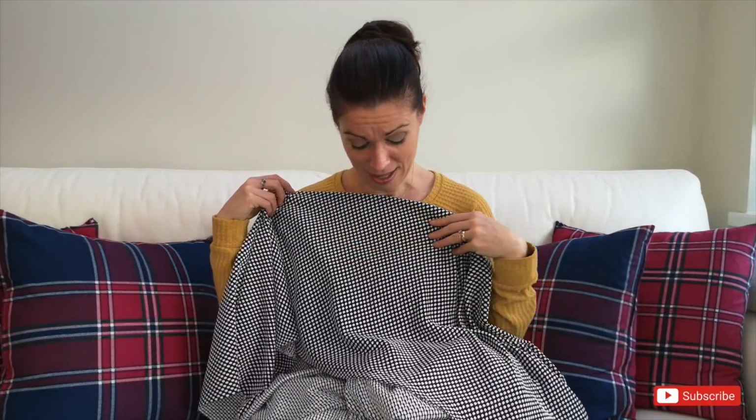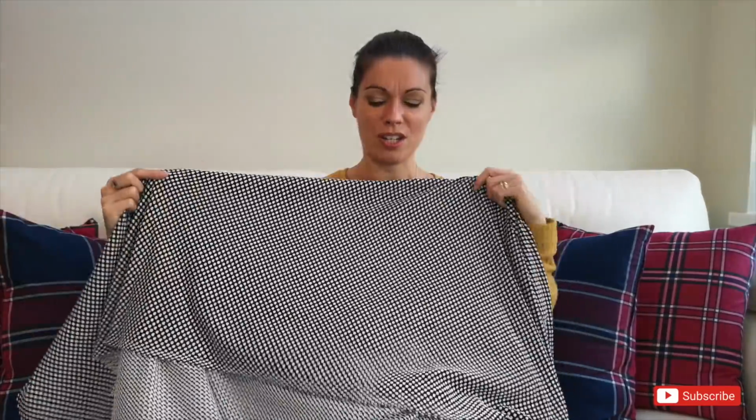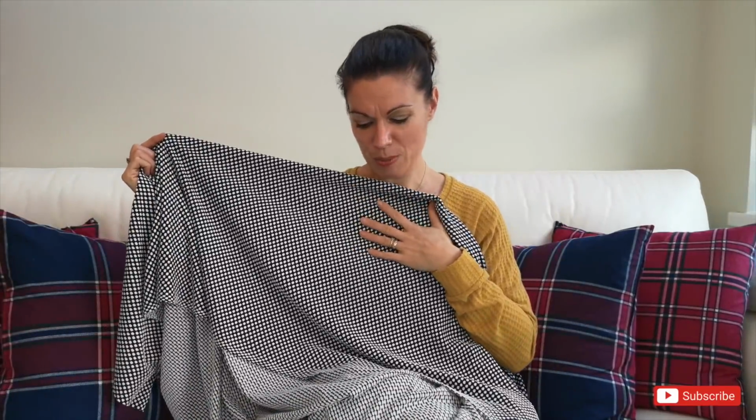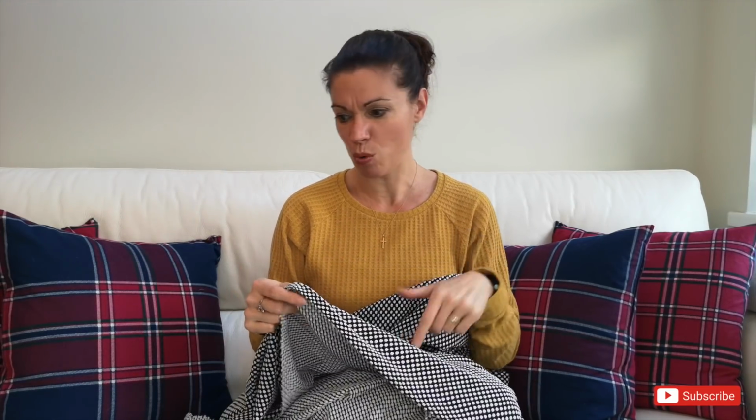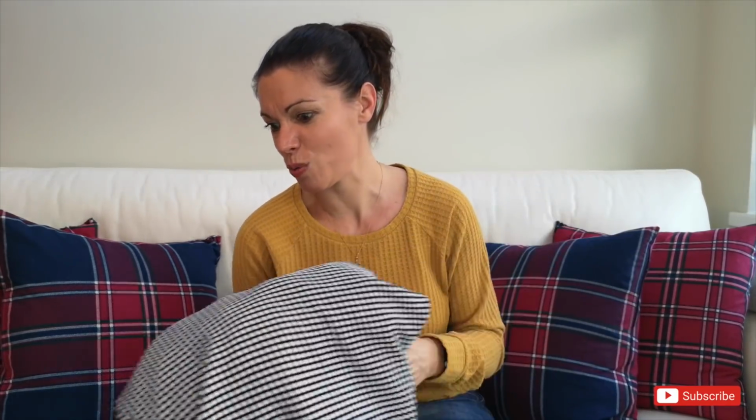But I really like this. I think it's really nice. It was exactly what I wanted, just maybe a bit thinner than what I was expecting, but it's still really nice quality and it feels really lovely. I haven't washed this one yet, but all the others I've washed and they've washed up beautifully. So that was the third one I bought.